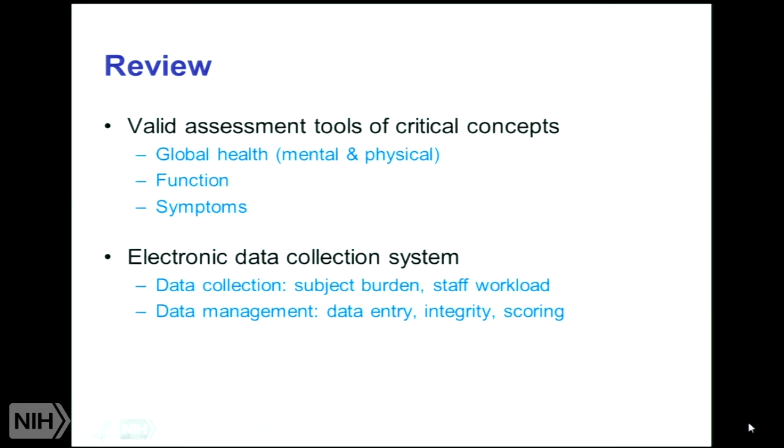So early this morning, you've heard from previous speakers that PROMIS, the NIH Toolbox, and the Neuro-QOL measures offer valid assessments for critical concepts for patients that we see here at the NIH Intramural Research Program. And now they're also available to us via an electronic data collection system here at the Clinical Center.